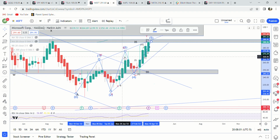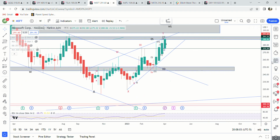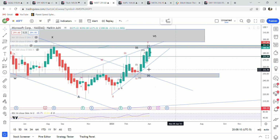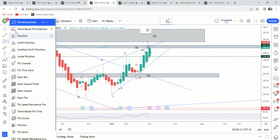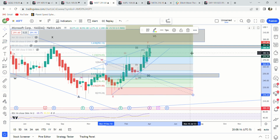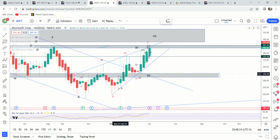Microsoft. So if this is WXY, again, same as QQQ, hits exactly at the 1.61 fib of the W wave. So 291, 292, we hit that today perfectly. And so you can look at this either way. But again, it's probably WXY.